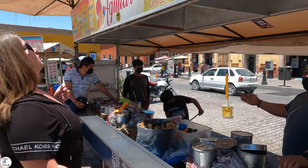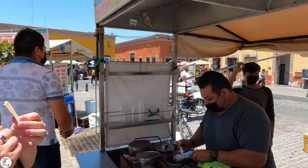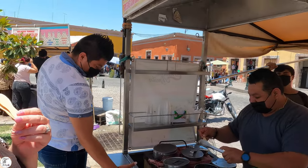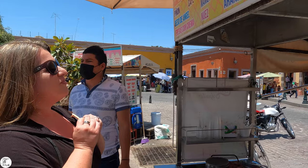Chicharrón, maybe? Sure. Chicharrón. Oh, it's really good. There we go. It's like that salty, sweet, crunchy. El piñón, el pistacho, yes.